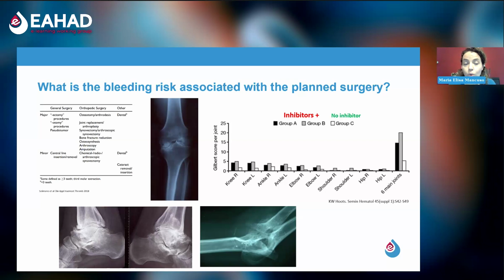Considering that, we have to acknowledge that inhibitor patients are those presenting more arthropathy, at least in the old generation. Hopefully in the future it will not be like that. But we know that nowadays our adult patients with inhibitors are those with the worst stage of arthropathy, so they need more surgery. And also in the presence of a bleeding complication during surgery, the management can be a little bit more complicated. That's why we have to be prepared with many alternatives in order also to rescue a non-response or a bad response to some hemostatic agents.